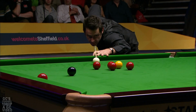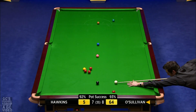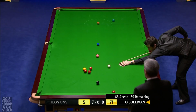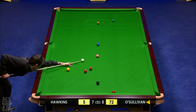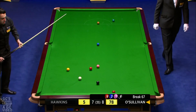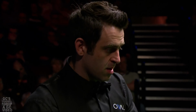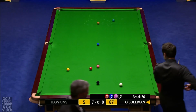52. 60. 61. 67. 68. And you see the break: 6 blacks, 1 pink, 2 blues. This has been superb because he's had to go in and out of the balls. 75. 76. He's had to pull out a couple of tough pots and tough positional shots, but he's kept the break going wonderfully.